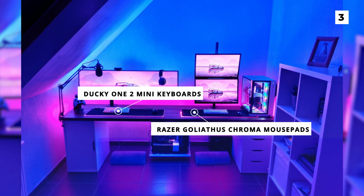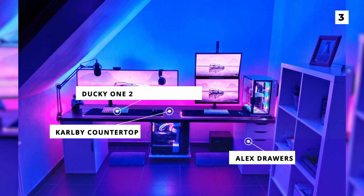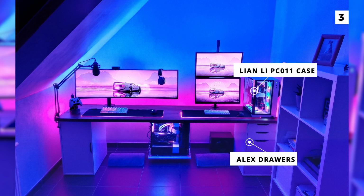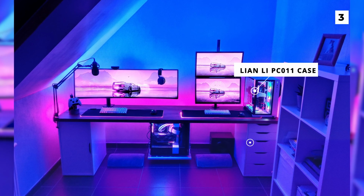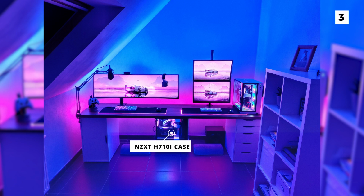The shared desk is made from a Karlby countertop and some Alex drawers from the ultimate IKEA combo. The PC on the right is using a Lian Li PC-O11 case, and the one under the desk is an NZXT H710i case, both of which add nicely to the build's RGB.